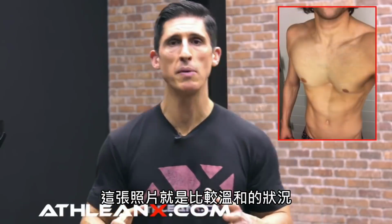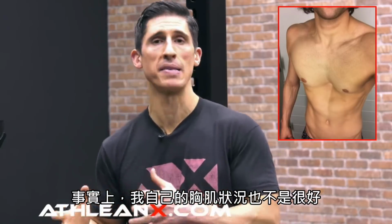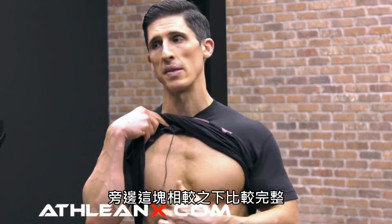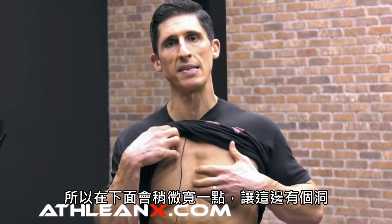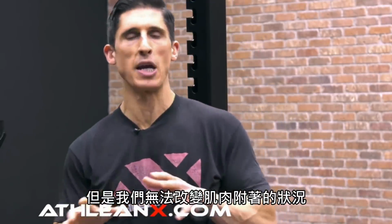This picture right here is what I call a mild form of this. As a matter of fact, I don't have the best pec development myself, and we sometimes confuse poor lower pec development, because of attachments, with a sunken chest. If you look at me, this pec noticeably takes a little hard left turn compared to this one that's a little more full. This is simply having distal attachments, further out on the sternum, which makes this look wider at the bottom and creates a little bit of a hole in the lower sternum. But we can't change muscle attachments. What we can do is try our best to develop that.